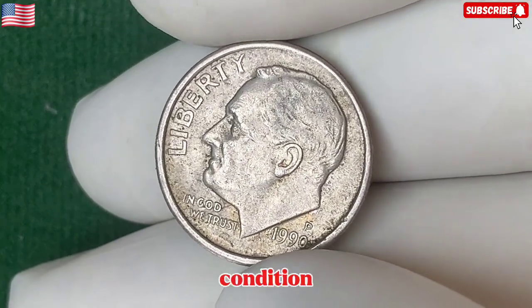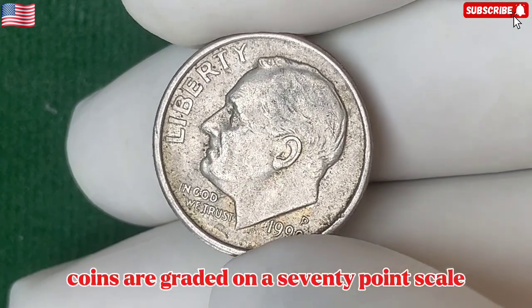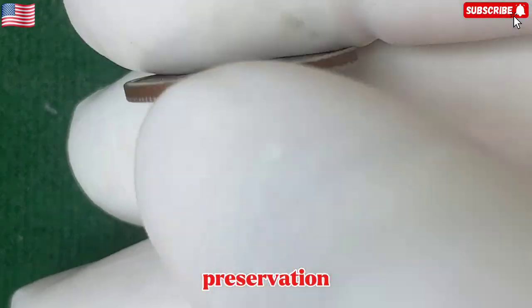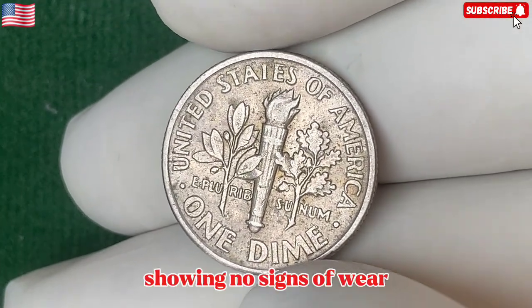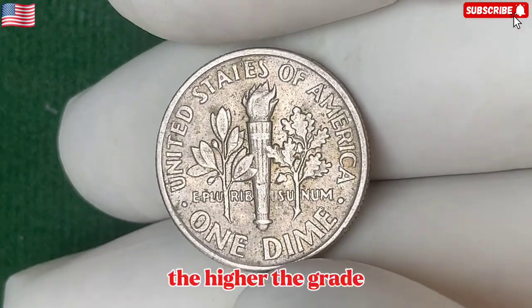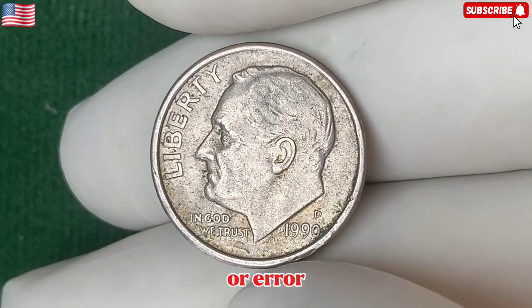Next, we have condition, or what collectors call grade. Coins are graded on a 70-point scale, with higher numbers indicating better preservation. A dime that has never been used in circulation, showing no signs of wear, could be classified as mint state, or MS. The higher the grade, the more valuable the coin, especially when it comes to rare or error varieties.